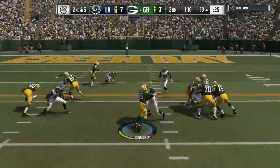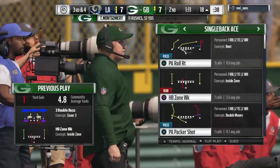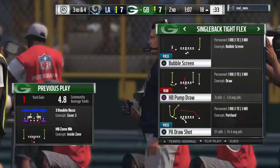And a give this time to the tailback. And this carry not as productive. He's swallowed up at the line of scrimmage. It'll only be a gain of 1 yard, and it sets up a 3rd down and 4 now.